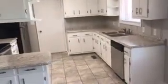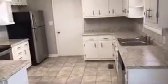You walk into the open concept kitchen. Let me just step back so you can see how big it is. Got a huge space for your dining room table. All the countertops are brand new. The cabinets have all been painted and refinished. Stainless steel appliances.